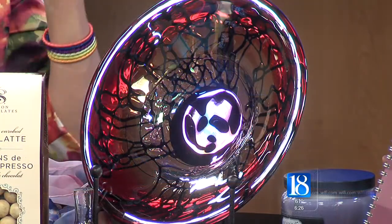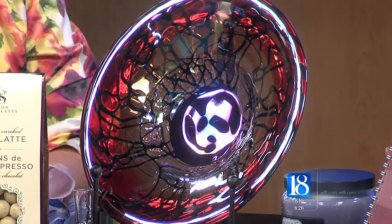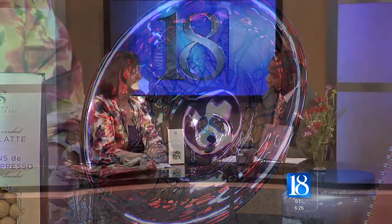Absolutely. And you've got this here. What's this? This is beautiful. This is a piece of art glass. We get these from St. Louis. Mm-hmm. We have this bowl that you see, and we also have some really big bowls that mount on the wall. Very affordable work, but very beautiful. Mm-hmm. So part of our home decor line.